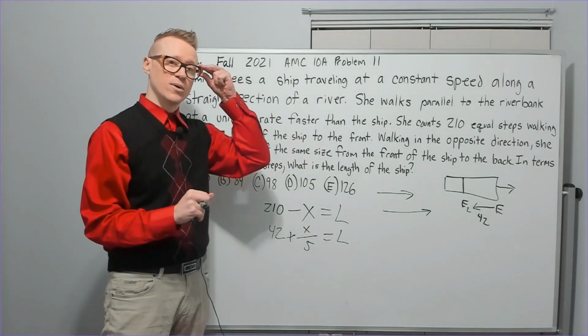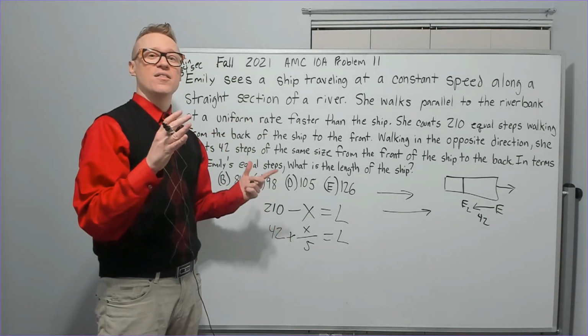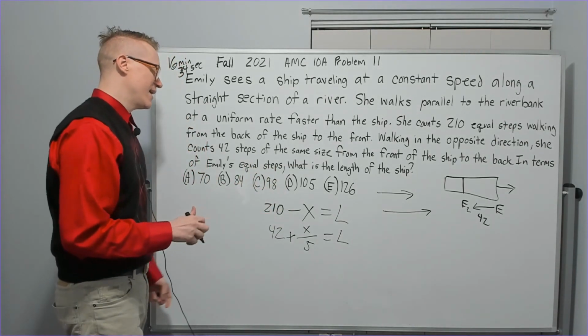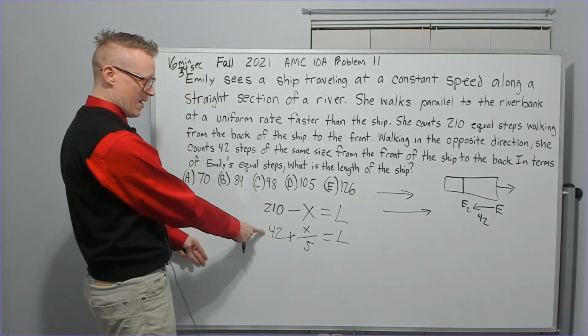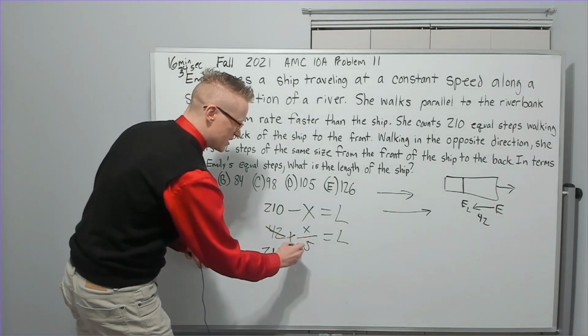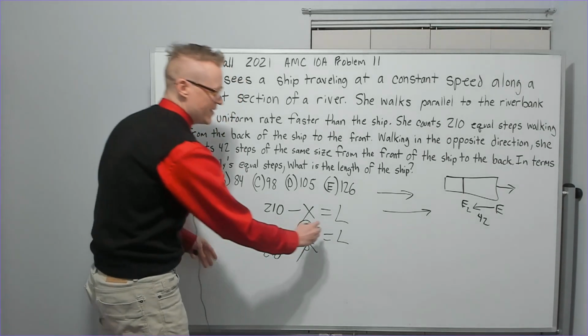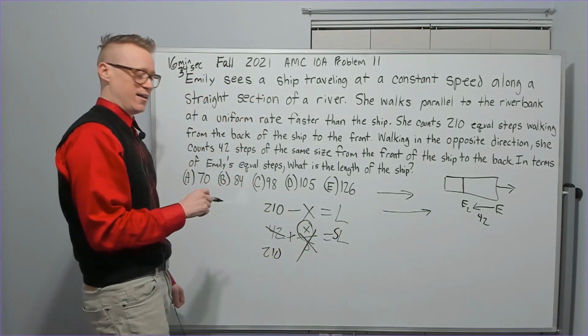You can also do a rate times time equals distance approach, but you still have to make this thought before you can get it right. So I'm going to multiply this by 5 to get 210, and multiply this by 5 to get x, the x right here. I'm just going to do that, and then this times 5 as well. So what do we do next?